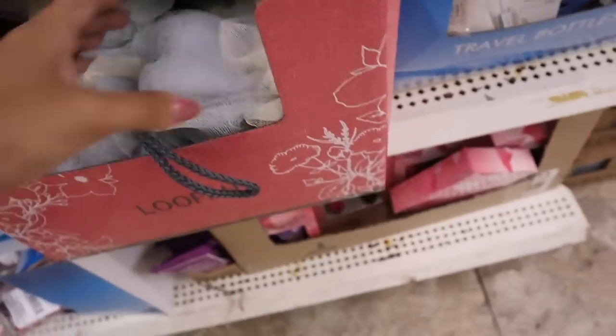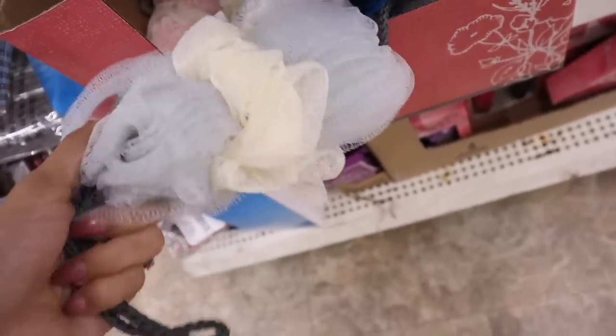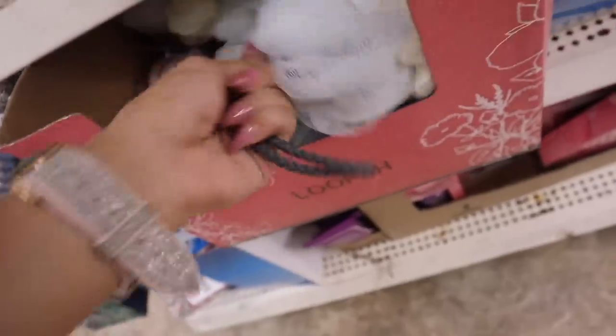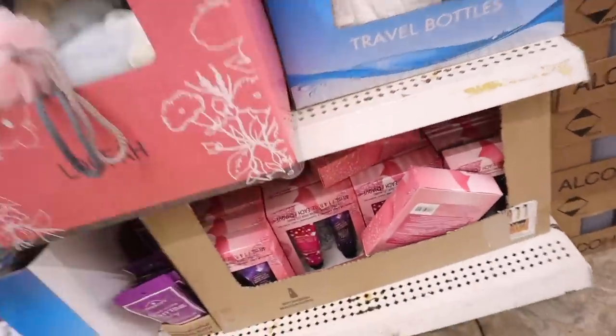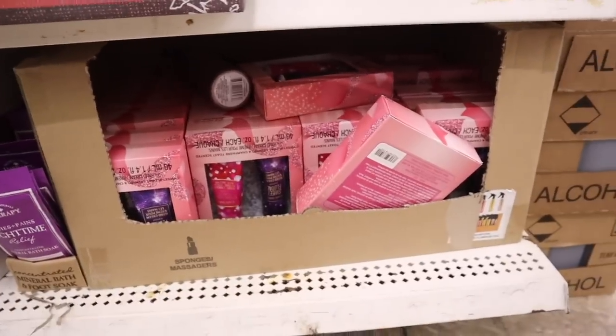And all the way down here, I found new loofahs. So it actually stretches on both sides. They have gray and white, also pink and white. Like, these are so cute, I swear. And what do we have in here? So a bunch of like earrings. How cute is that? And there's another like travel set for lotion.